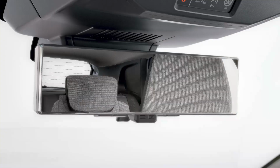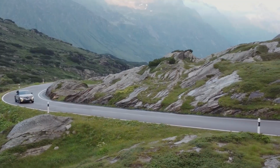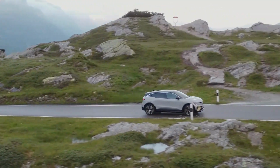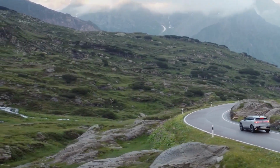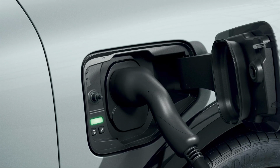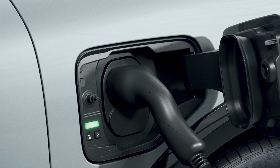Renault also equips its Megane E-Tech with some advanced technologies. There's a digital rearview mirror and capacitive buttons on the steering wheel. Options include a heat pump and adaptive cruise control with lane keep assist. The system will also slow when approaching a roundabout and speed up after going through it. Ultimately, Renault also plans to offer vehicle-to-grid technology on the E-Tech.